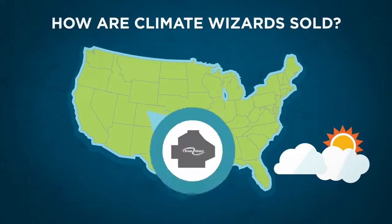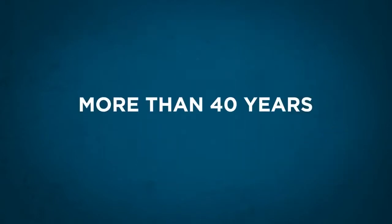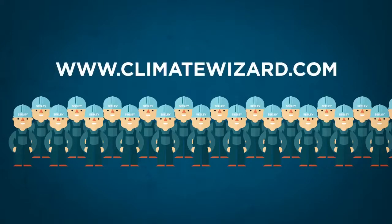Climate Wizard is manufactured in Colorado by Seeley, an Australia-based company that has been producing evaporative cooling technologies for more than 40 years. Climate Wizard is sold to customers through specifying representatives or buy-sell reps. More information on Climate Wizard can be found on the website www.climatewizard.com.